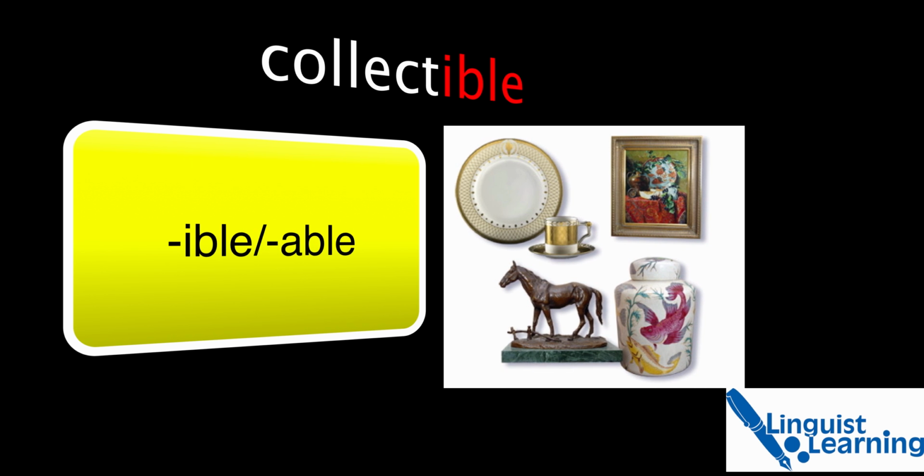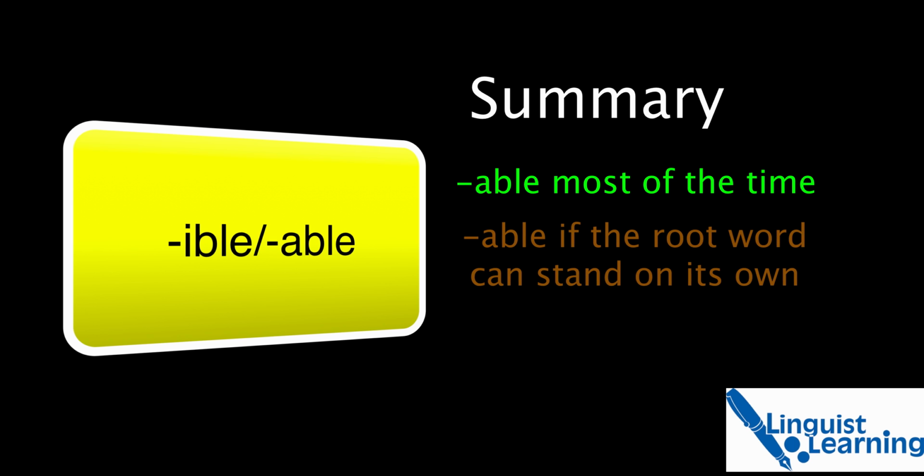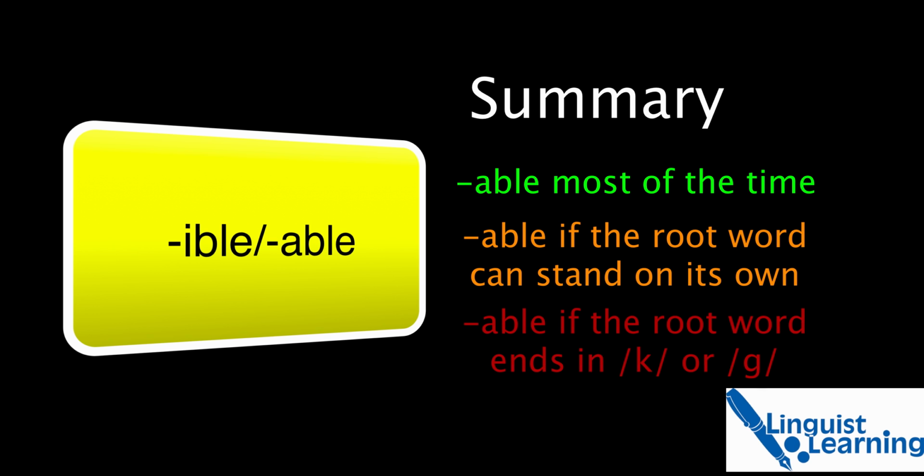Collectibles. In summary then, if you use able when you're not sure, you're more likely to be correct. If the root word can stand on its own, it's more likely to be able. If the root word ends in k or g, the ending is always able.